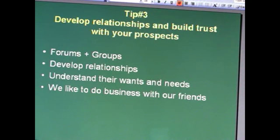Tip number 3. Develop relationships and build trust with your prospects. Join forums and groups that would interest them. If your ideal customer is a 30-something career woman, chances are you won't find her hanging out on a retired teacher's forum. A little caution here: don't start talking to people about your products or opportunity the moment you meet them. The point here is to develop relationships with people in your target group. As you get to know them as people, you would gain knowledge of their wants and needs and be in a better position to serve them and to sell to them. We like to do business with our friends, of course.